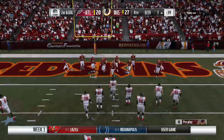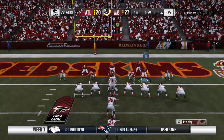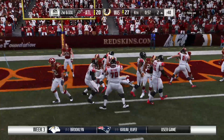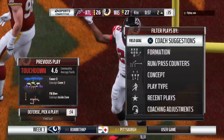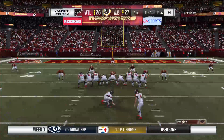Another shot from the 1 on 2nd and goal. They'll give it to him up the middle. And he will take it in for a Falcon touchdown. It's the fullback in the final minute. And the Falcons are an extra point away from tying the football game.